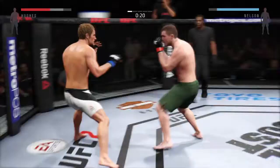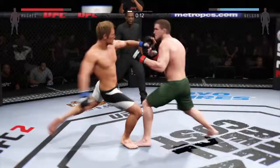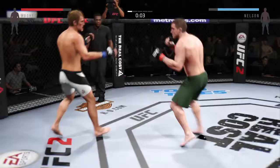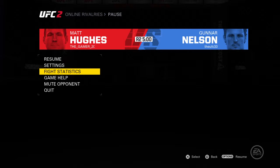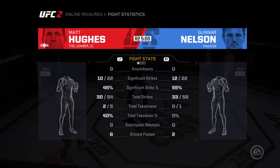Fifteen seconds remain in the round. Nice inside leg kick by Nelson. Looking for the single. Round one is in the books. Ready to fight? Ready. Round two.